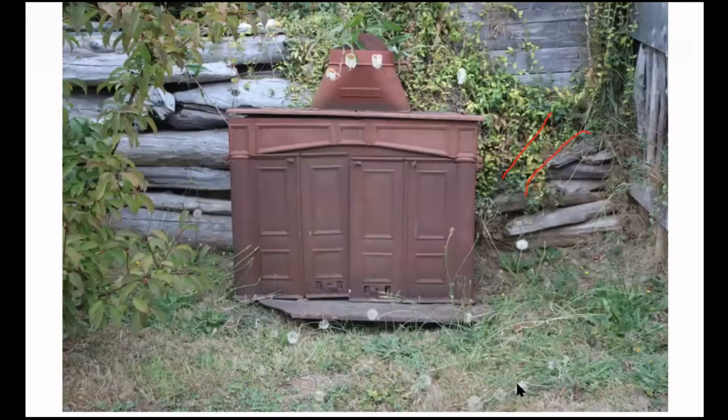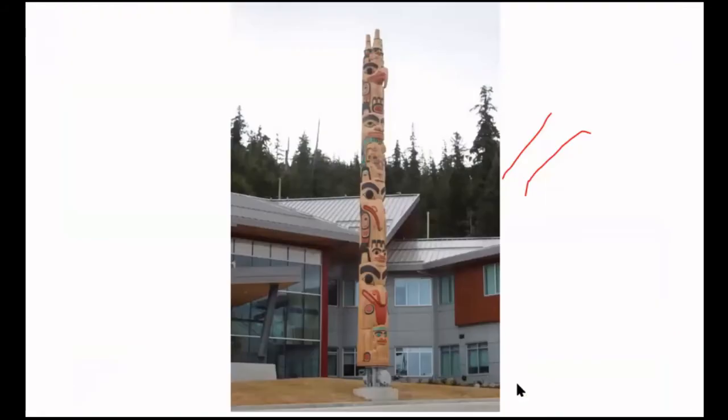This was an old wood burning stove. I thought it was quite neat. It sat outside there for a long time, but by the looks of it, it's quite rusted up. And here's one of the newer totem poles at the Haida Gwaii Education Center. They're 30 to 60 feet high, and it takes lots of work and patience and lots of skill to craft these things.